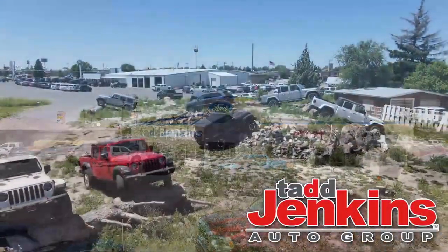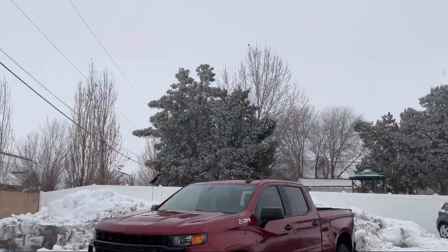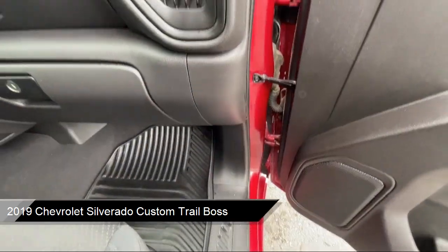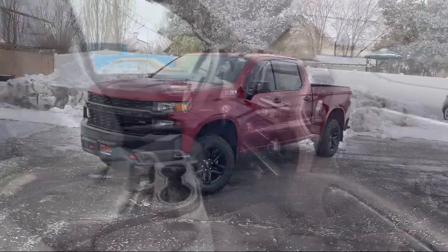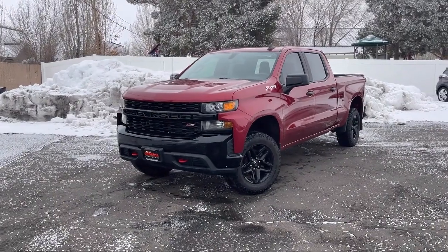Welcome to Tad Jenkins Chevy, and here's a look at one of our great vehicles for sale. It comes equipped with custom convenience package, trailering package, OnStar and Chevrolet connected services capable, skid plates, four-wheel drive, hitch guidance, LED cargo area lighting, and much more.